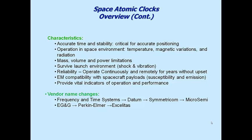And even more interesting, I think, is the way the vendors have changed over the years. The cesium vendor originally was a company called Frequency and Time Systems. They became Datum, became Symmetricom, now they're Microsemi. EG&G was our first rubidium vendor. That got bought out by PerkinElmer and is now Accelitos. So forgive me as we go through this if I kind of get the names all mixed up because they do run together. The name that applied one year didn't apply the next.